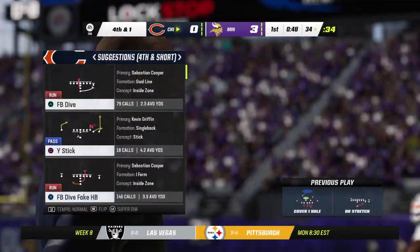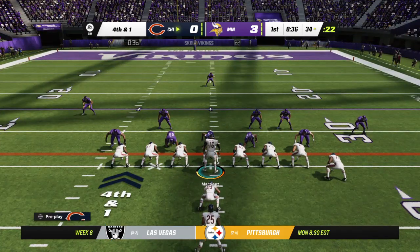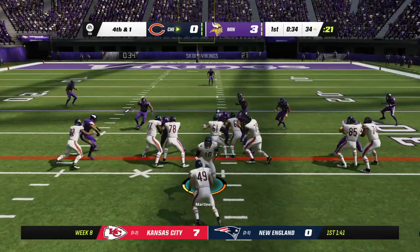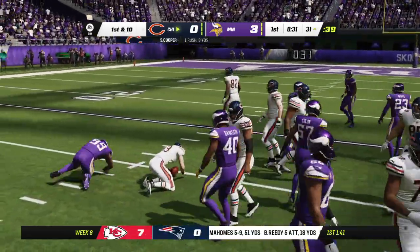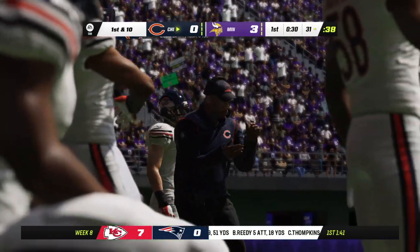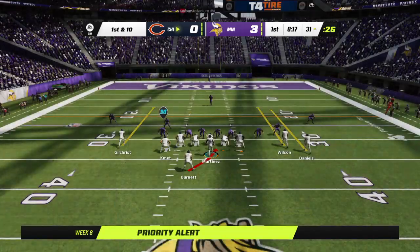4th down. Needing the tough yards, they run it with their fullback. And he is going to have the Bears first down as they manage to convert, and that'll keep the drive alive.